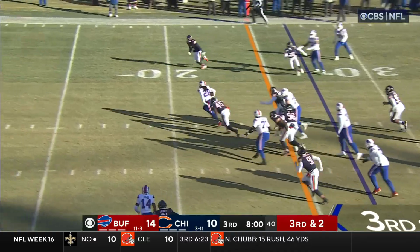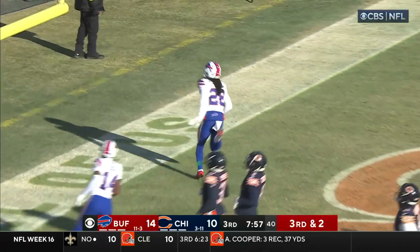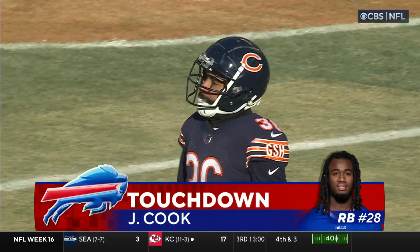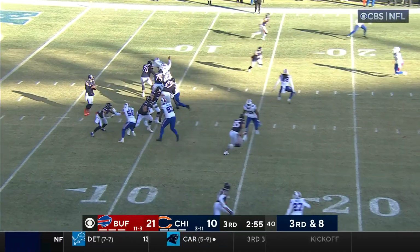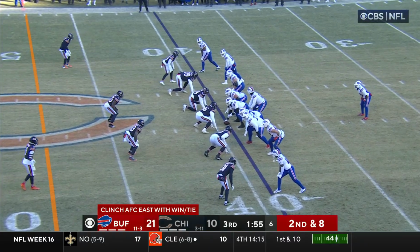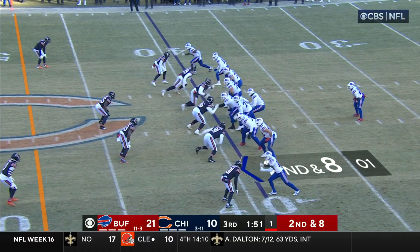3rd and 2. Cook. And here's Cook to the 10, to the 5, to the end zone. Single high looks that you're getting from the Bills. And that pass knocked down at the line of scrimmage. And you need somebody to make a play on Mahomes or Joe Burrow.